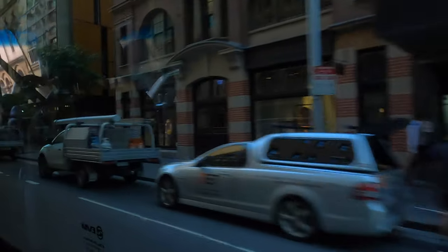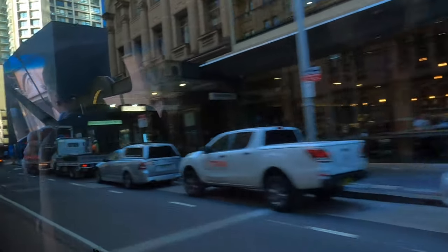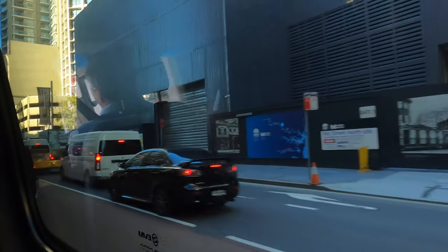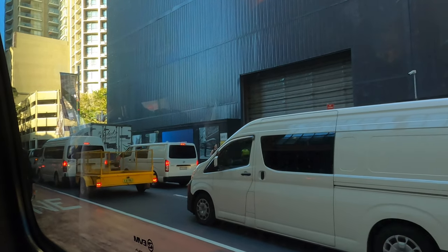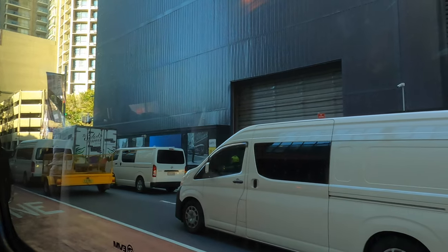So we're going to slowly leave the city and make our way out towards the freeway, and then probably through a little bit of traffic, which is very normal for Friday morning, and then straight down towards Suttons Forest. It'll be our first morning stop, roughly about an hour and 45 minutes from here.